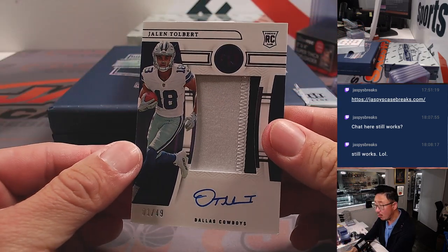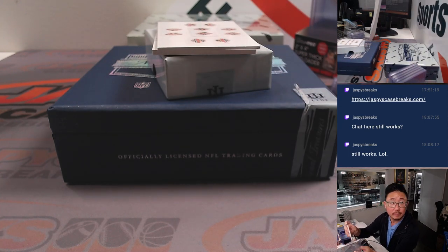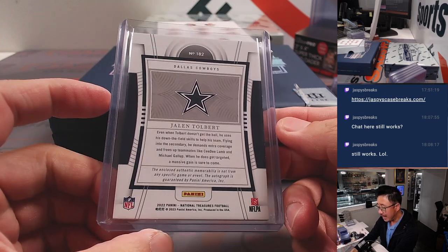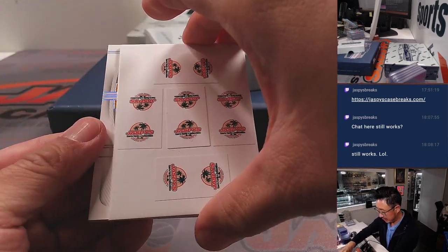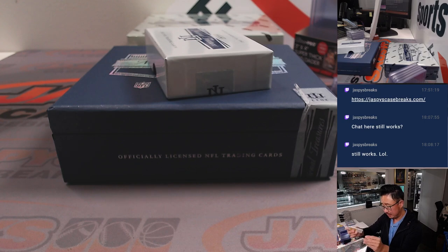We got a Cowboy, 1 out of 49. Jalen Tolbert, another one for Last Spot Mojo for Ed. Kind of see the purple foil there against that Cowboys navy blue. All right, and the final one here is, ooh, an RPA, dual relic, NFL gear, dual relic, and autograph, George Pickens. Meet George Pickens. That's going to be for Sean Maddock. Picked up the Steelers straight up.